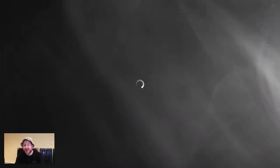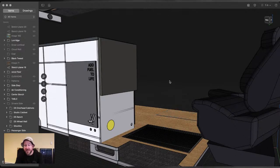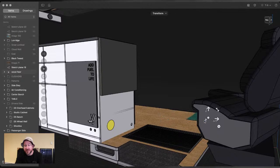Okay, share screen, window. Let's go back to the 3D. So anyways, that's what this is going to be. That's going to be very cool. It's going to be designed by Just Roaming Design, and I'm very excited, and they're very excited for it as well. So that's super cool.